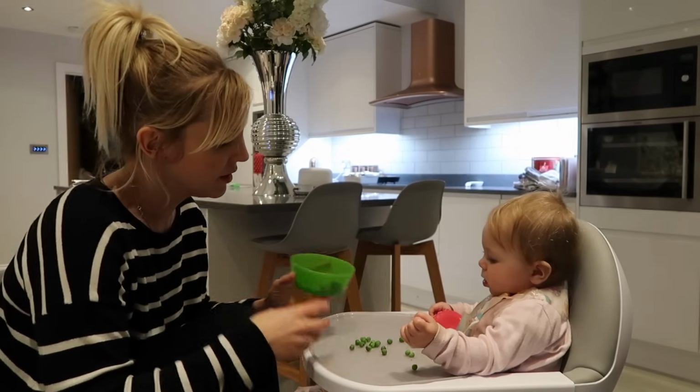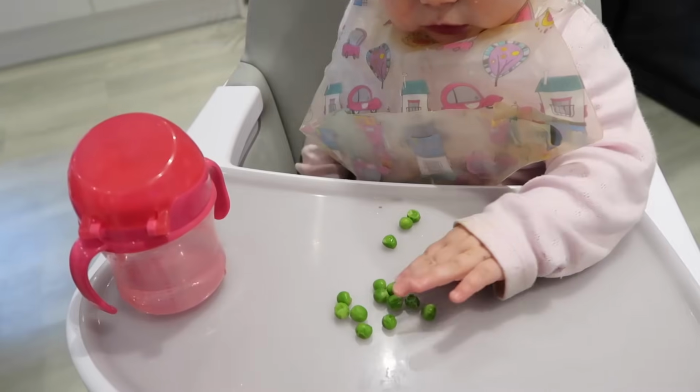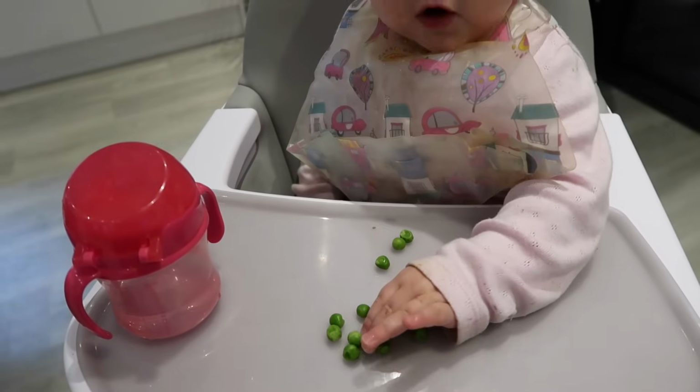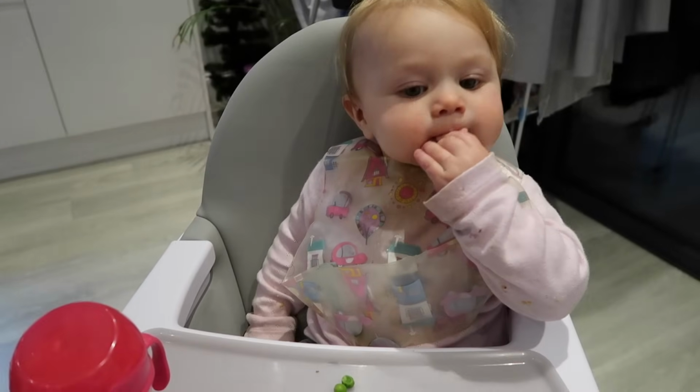Olivia loves peas, so I like to give her these separately and use them more as like a finger food. I just find giving her things like this is so good for their fine motor skills because they really have to concentrate with their fingers of picking up something so small and putting it to their mouth.